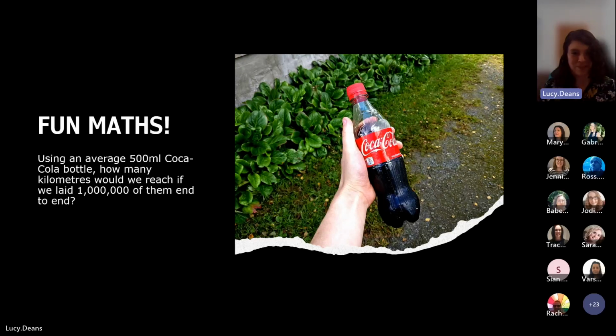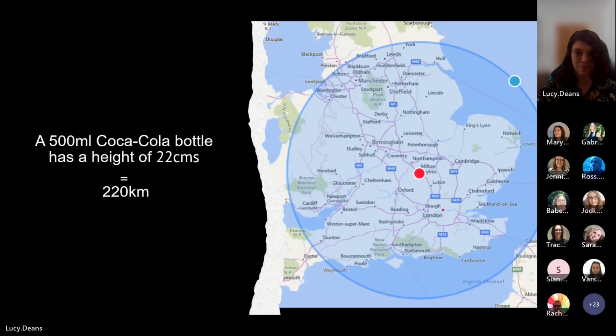So if you took a Coca-Cola bottle, put it on the floor, end to end, how far do you think 1 million of them would reach? How many kilometers? So there are your options: 100 kilometers, 175 kilometers, 220 kilometers, or 255 kilometers. Oh, it seems we're all around the 220 to 255 kilometers range.